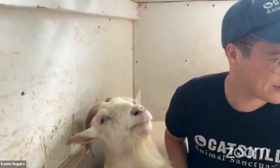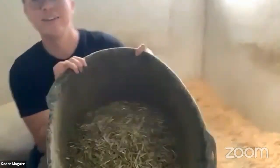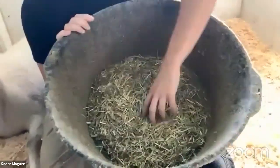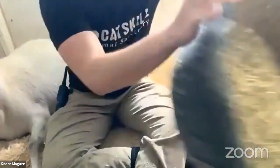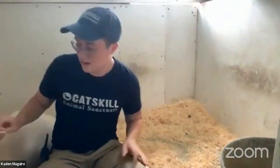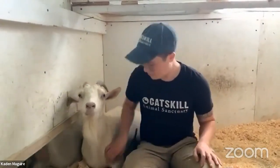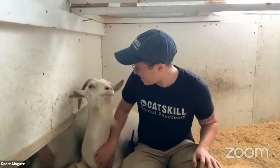And we also have her special cut hay here. So she does have a little bit of a harder time eating now, and she gets food that is easier for her to chew and digest, which is just part of taking care of our friends and making sure we make accommodations that they deserve, because she still has a good life, right? Yeah. All right, we're going to go see my friends Al and Ruth.